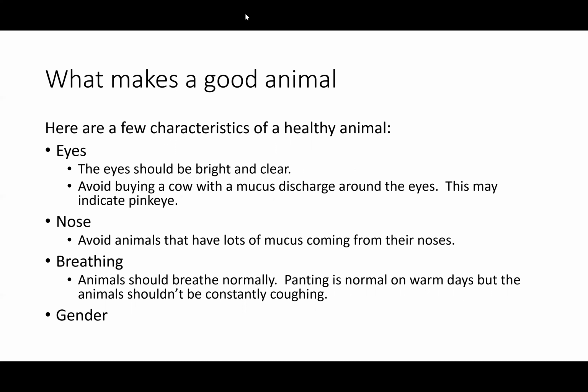So visual inspection of your animal is, again, very important. You're doing the best you can visually with the knowledge that you have. So you want to make sure that everything looks good on the animal. The eyes, they're bright and clear, no pus, no pink eye, no discharge. The nose, they're not all snotty. There's not a lot of mucus. It looks clear and wet.